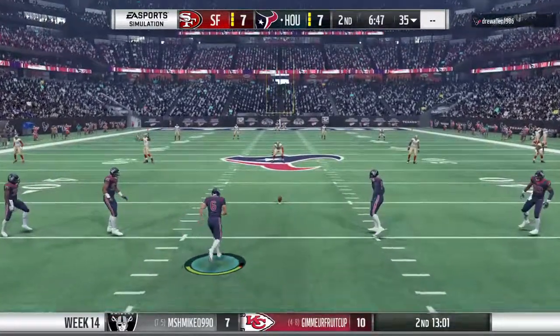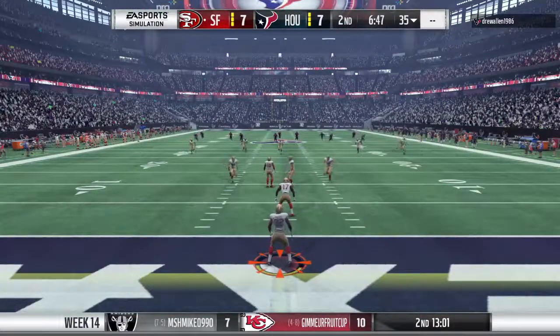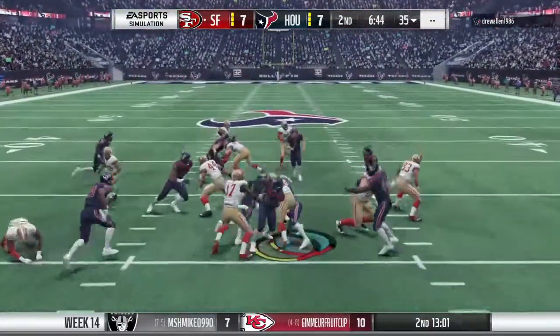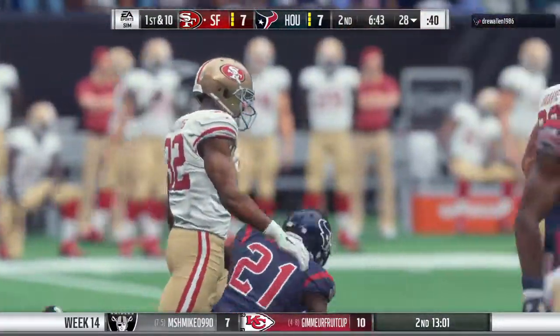So a tie ball game here as the kick's away. This is fielded a couple yards deep. And the decision to bring it out, a good one, as he's up a yard or two shy of the 30.